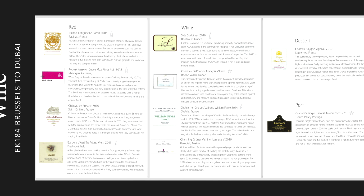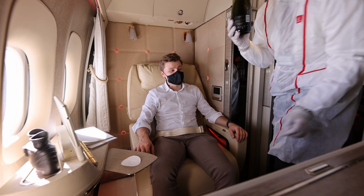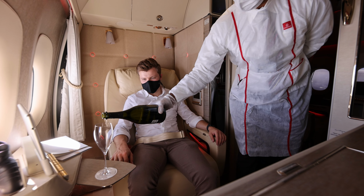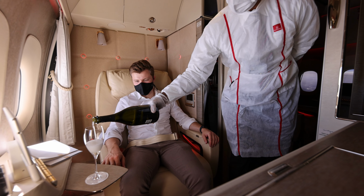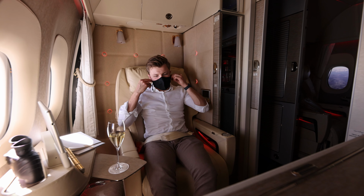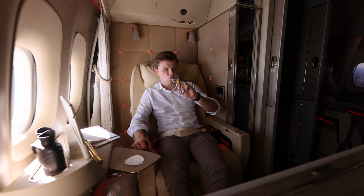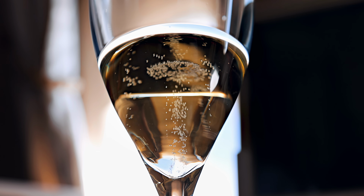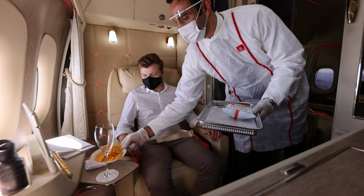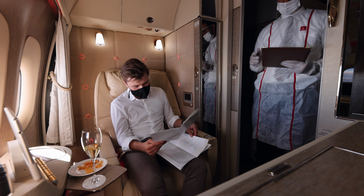Additionally, the same solid wine selection from the outbound flight was available once again. And now, being in the air, I was able to choose a glass of the Dom Perignon. The 2008 vintage, with its outstanding freshness, remains one of my favorites, and I hope that Emirates will be able to keep it available for some time to come, as it's always a treat. I decided to eat right after takeoff and was soon ready to place my order.